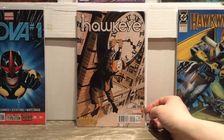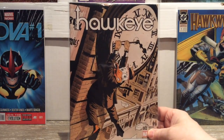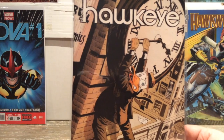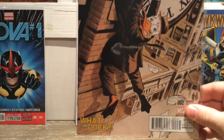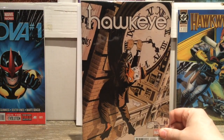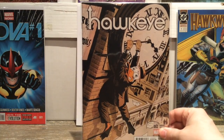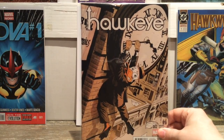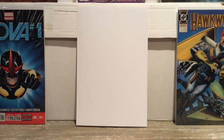This is Hawkeye number 2. I guess they did a month of Howard the Duck variants. I've seen a couple of them around. I picked this one up because I'm a big fan of Harold Lloyd. Love Safety Last, one of my all-time favorite silent films. And I just thought it was really kind of fun that they'd cast Howard the Duck in that Harold Lloyd role as he hangs off this clock. You've seen this image before. You know the famous hanging-off-the-clock movie. Now you know what it's called. Safety Last. Great movie.